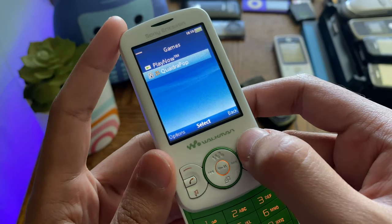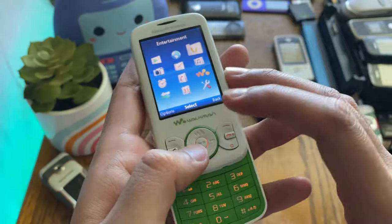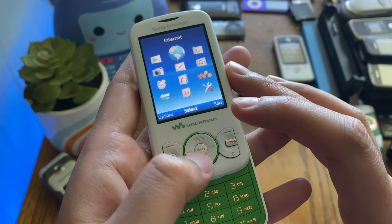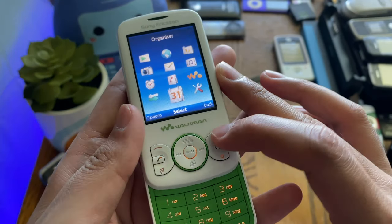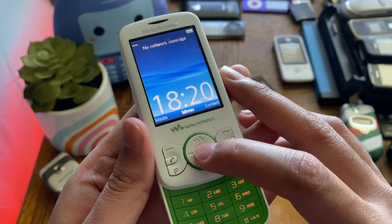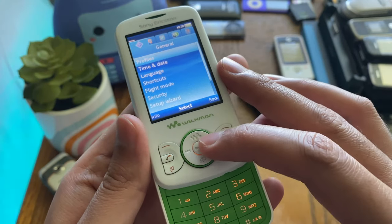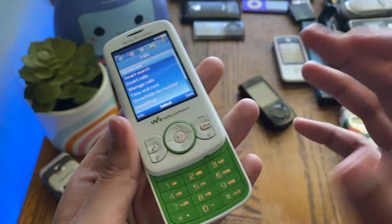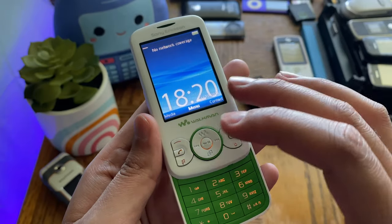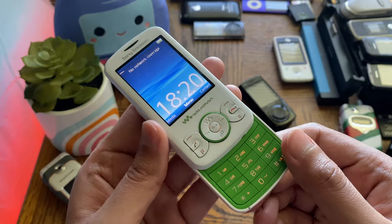Let us go back, and you can download more games from the Play Now store as well. So yeah, that was the general OS itself. Nothing too major. It's a proprietary OS, pretty simple stuff, and it is what it is. There's nothing too surprising there. It was pretty common among all Walkman phones to have a similar OS like that. But yeah, that was the OS and user interface on the Sony Ericsson Spiro.